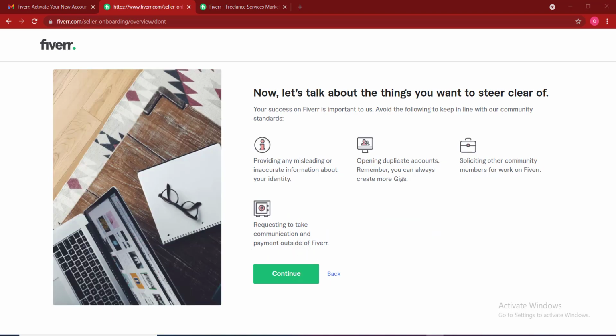Here it says let's talk about the things you want to steer clear of. Please read all this. Providing any misleading or inaccurate information about your identity: Fiverr can disable your account for providing inaccurate information about yourself. If you use someone else's image, Fiverr can block your account. That's just what I talked about earlier. Let's say you are in Nigeria and you are using a foreign account. That is how your IP can mislead and make Fiverr block you.